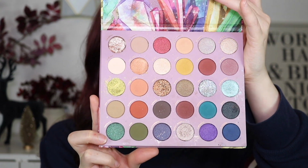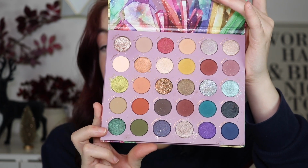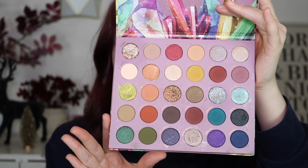You can make so many looks. The shimmers are gorgeous. The mattes blend amazing. And I just love the tones that she chose, or they chose. I just can't get enough of this palette. And honestly, I probably will continue to love it for years to come.